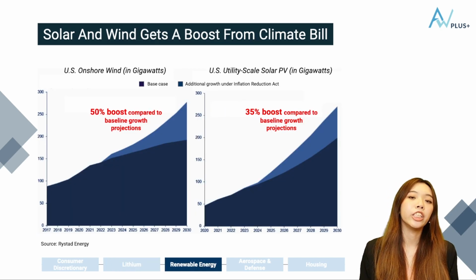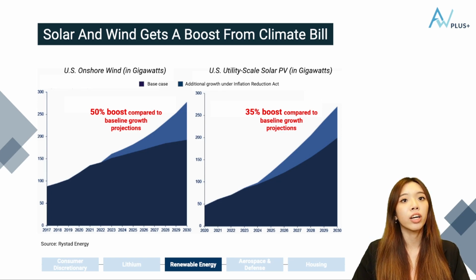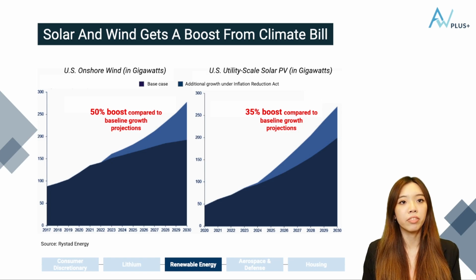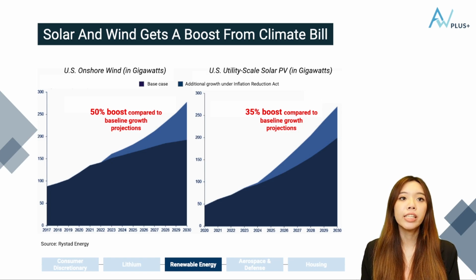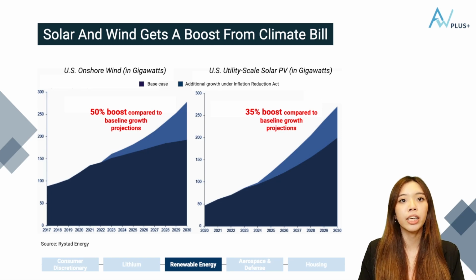Likewise, the renewable energy sector is now set for an unprecedented boom in the US in the wake of the Inflation Reduction Act, which includes $369 billion of funding for climate and energy investments and aims to reduce greenhouse gas emissions by 40% below 2005 levels in 2030. With this climate policy, the momentum for clean energy projects is expected to accelerate, and the capacity of wind and solar installation is estimated to increase by 50% and 35% by 2030 respectively.